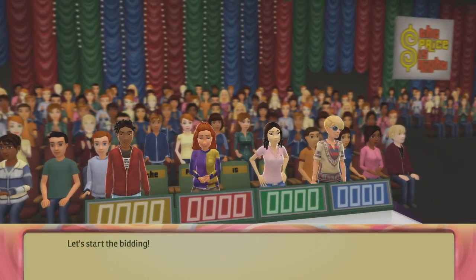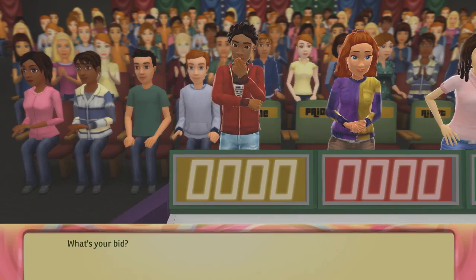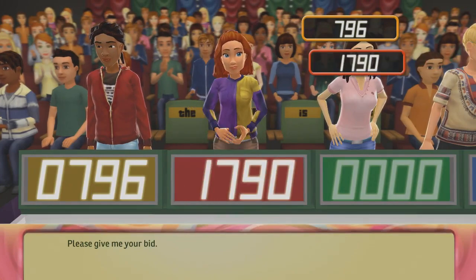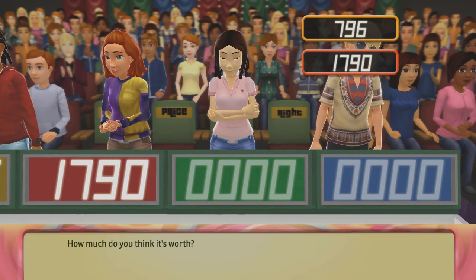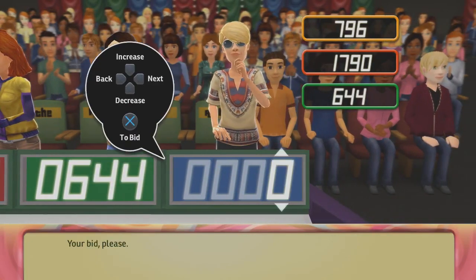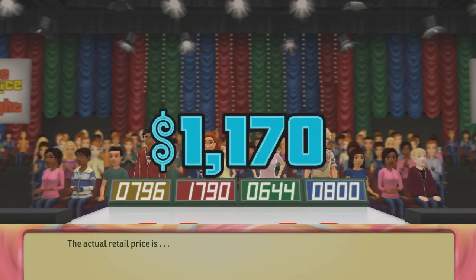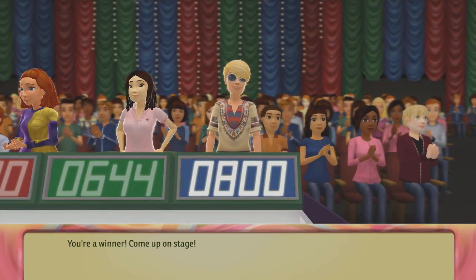Let's start the bidding. All right, what's... Okay, please give me your bid. And how much do you think it's worth? All right, your bid, please. Actual retail price is... You win! Come up on stage!